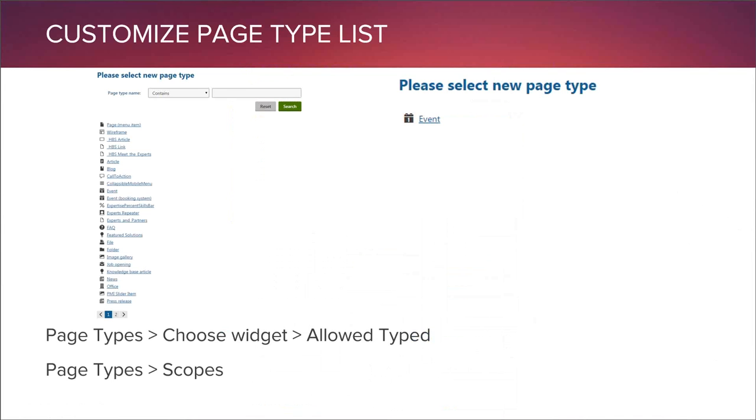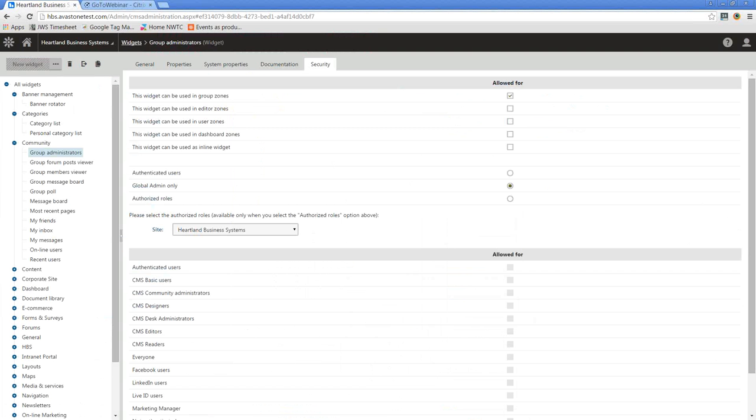Related, but not exactly the same, although very powerful, I just didn't have any good examples for why this would be an issue, is you can also customize the page type list. So when you go to add a new page to the website, generally you get a list of all the different page types. That can be customized, and you can get it down to where people could see just one page type or just a few page types. You can even get it down to where it automatically selects the page type for them and just skips this whole select your page type step. So again, this is something that can make it much easier for editors to use the website.